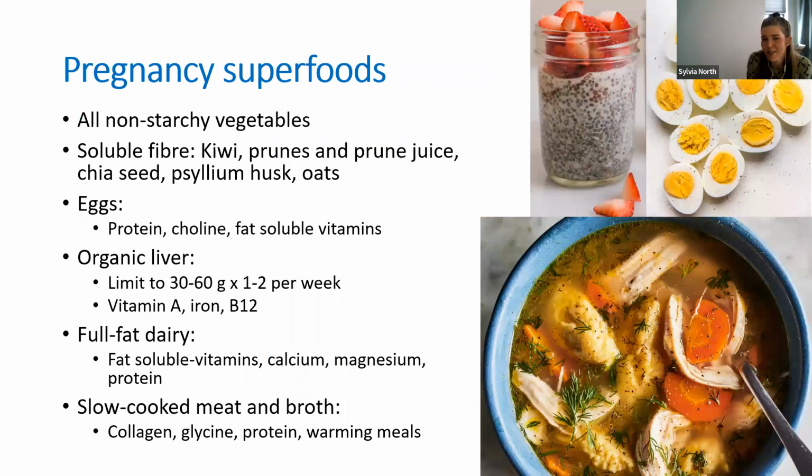In terms of pregnancy superfoods, love that term. Maybe not. It's got a bit of charge behind saying superfoods these days. But just a lot of foods that we try to encourage in a healthy diet of pregnancy. You want to eat lots of non-starchy vegetables, so they provide a lot of micronutrients and fiber. It's great to encourage lots of soluble fiber foods. So if we don't have an issue with blood sugar, kiwi, prunes, prune juice, or oats, but in terms of low carb options, you can do chia seed and psyllium husk.